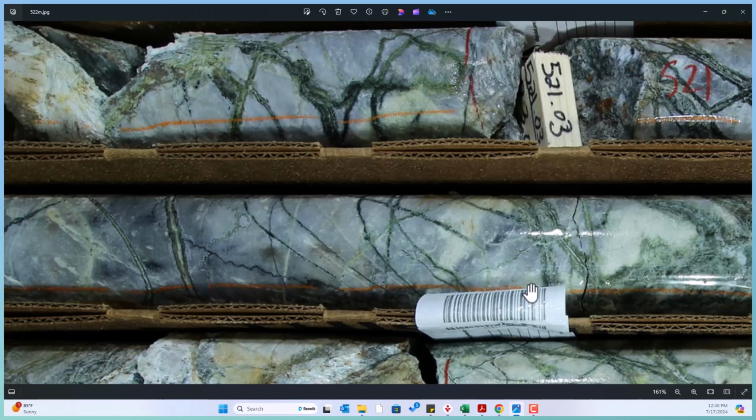So this whole area, it'd be nice if we were to get the assays every 2 meters or whatever, so we can validate, hey, what are we seeing at 521? And these are the grades we're getting. I doubt that's going to happen. We're probably going to get more aggregate grades combined. We're not going to get necessarily that fine detail.